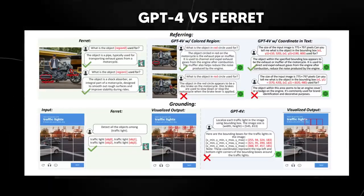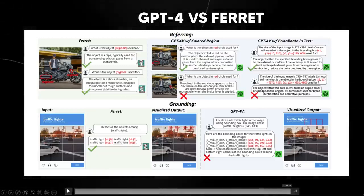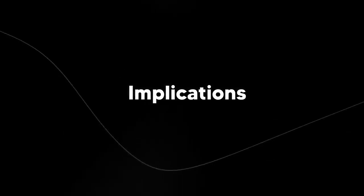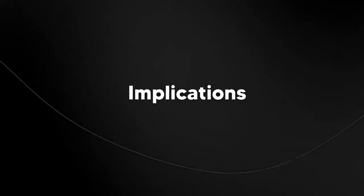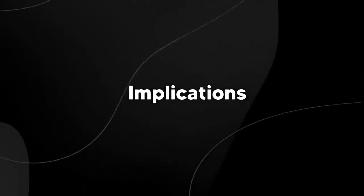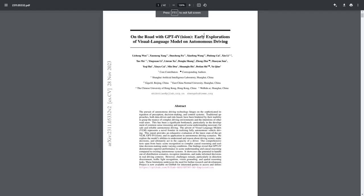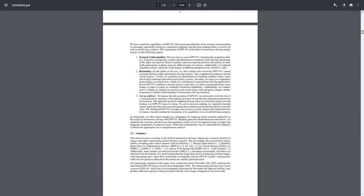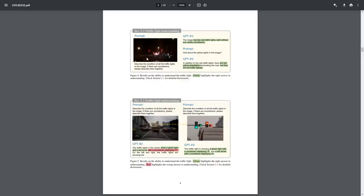Now, we can talk about some of the implications of this, because if this is very effective, and it very well might be, we might have a situation on our hands where we have vision models that really do help in performing many different tasks that they weren't trained to. For example, there was a paper talking about early explorations of visual language models on autonomous driving. Essentially, this paper talked about how you could potentially use GPT-4's vision capabilities for just driving on the road.